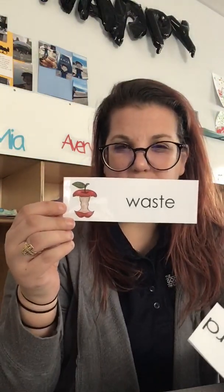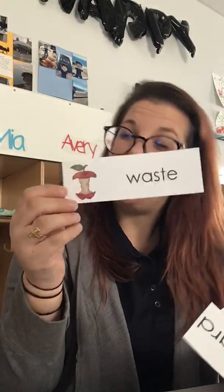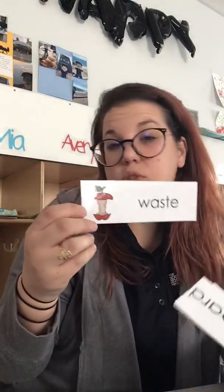So let me get some stuff for you guys to see. Here's a recycling bin. If you guys were in school, I would be asking you guys to bring in all different things that we could recycle. All right, so let me get all my stuff so you guys can see. Okay, so different things that we can recycle is not this, right? Can we recycle a used apple core? No. So this is considered waste, which means we just throw it in the garbage. And then it decomposes, which means it breaks down and goes back into the earth and then comes out again.